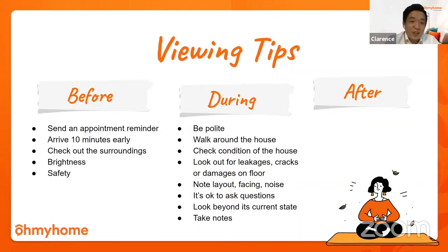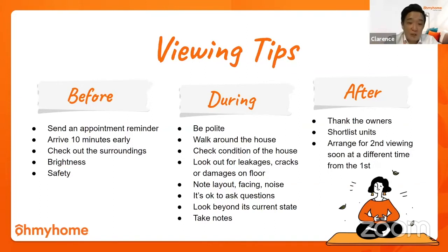That's true. Right. Okay. So now after viewing the house, smile and thank the owners for their time as you leave the house. It's always good to leave a good impression, especially in the event that you like the property. In fact, this is the number one tip that will help you with your negotiations later on.